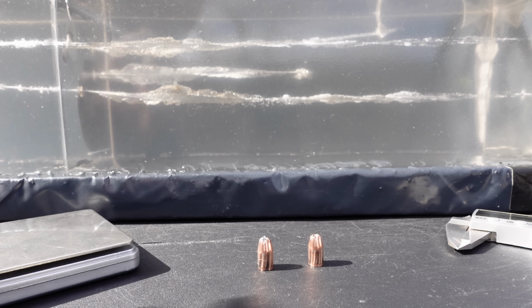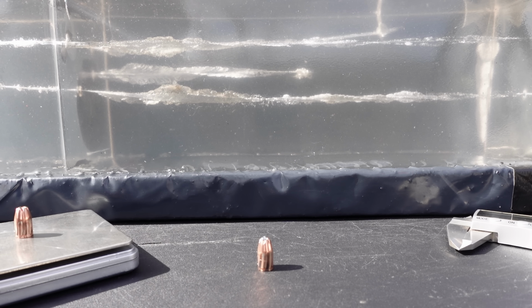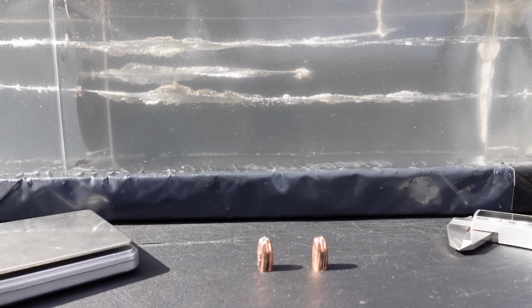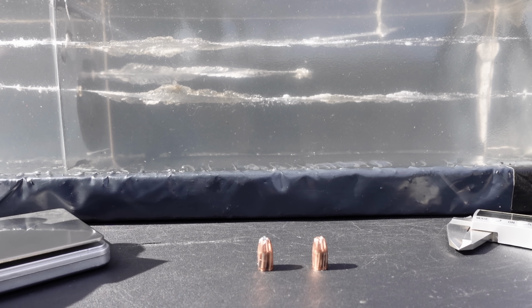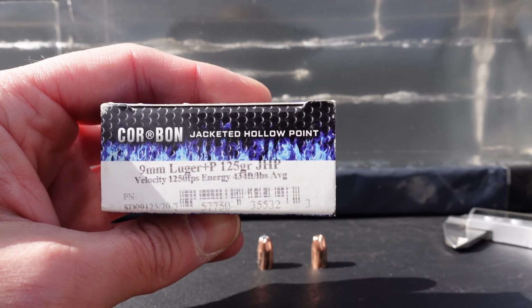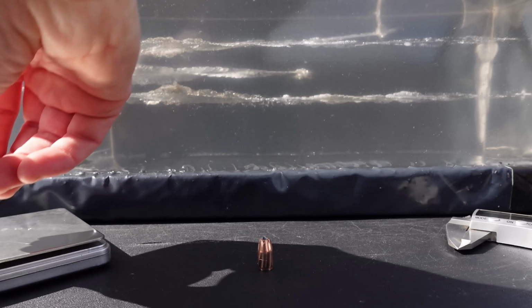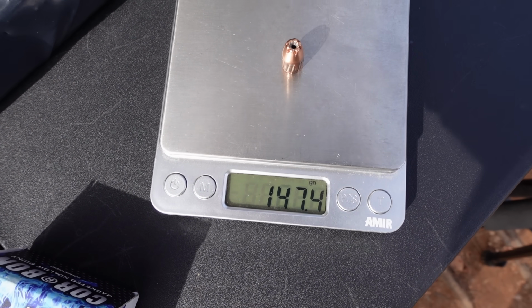So as far as weight, they both started at 125. This one here, okay, there's our problem, y'all. That's a 147 grain projectile. There's our problem. These things are mispackaged, wrongly packaged, wrongly labeled. As you can see, this is the ammo here. As you can plainly see, plus P 125 grain. But then this projectile, I'm gonna have to take y'all off the tripod. So watch what we get here.